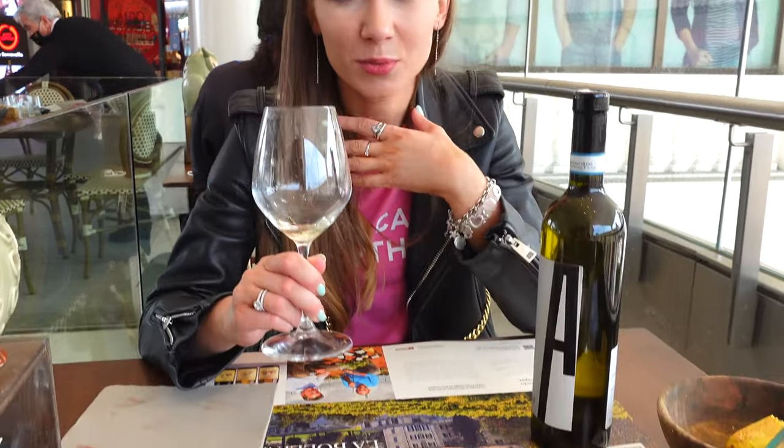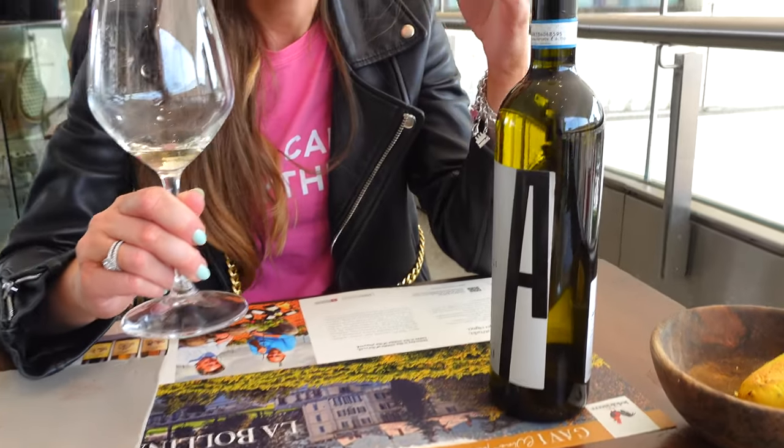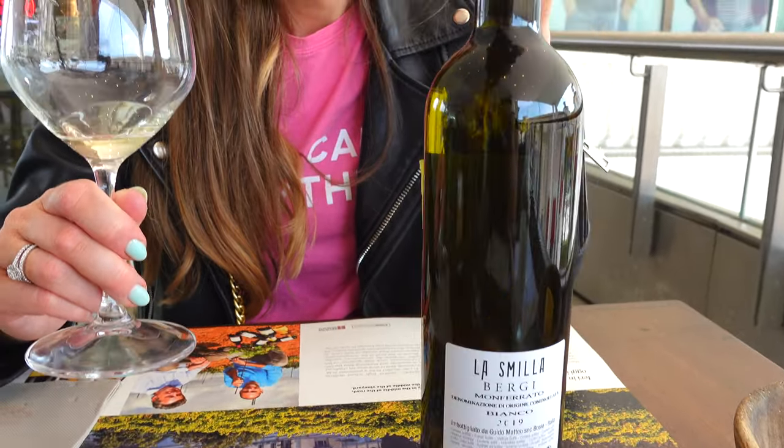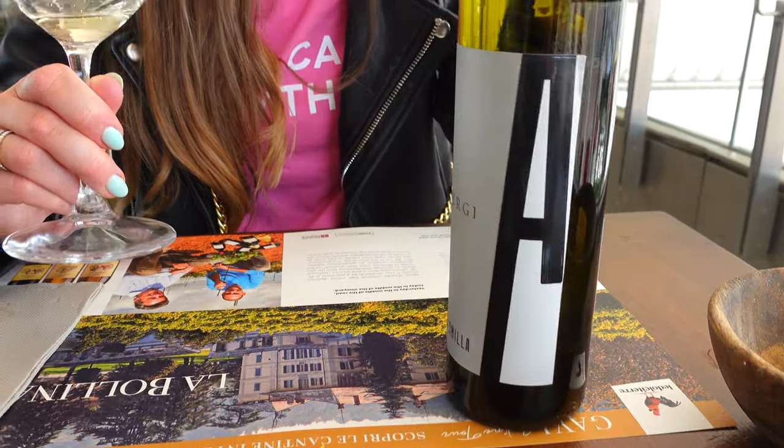From our last visit to this restaurant is this wine. We loved it so much that we bought a bottle last time, and this time we're getting three bottles because this wine is really special. It has a wonderful fruity smell and an amazing taste.